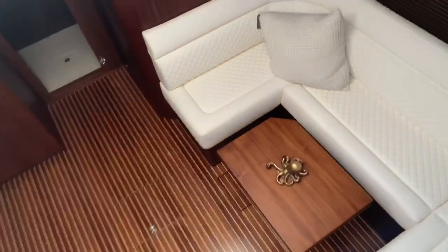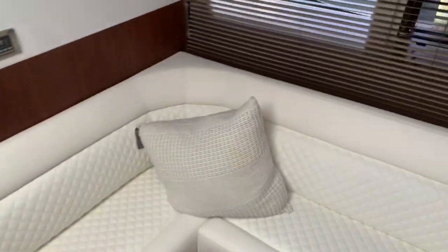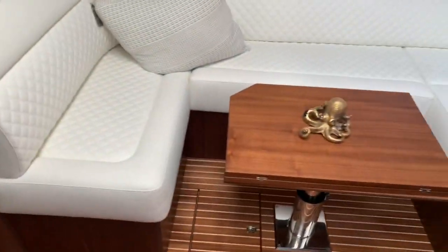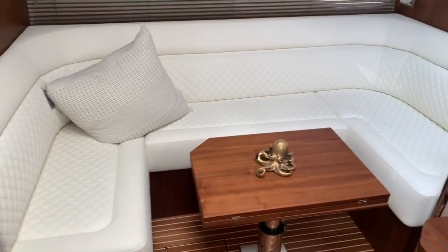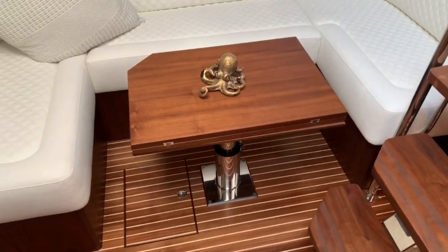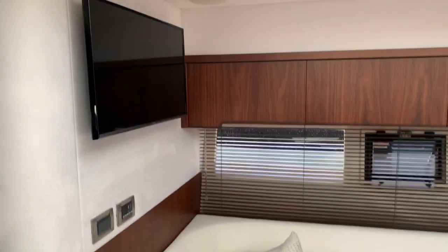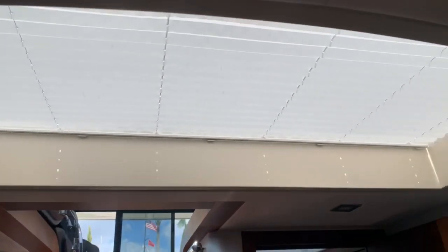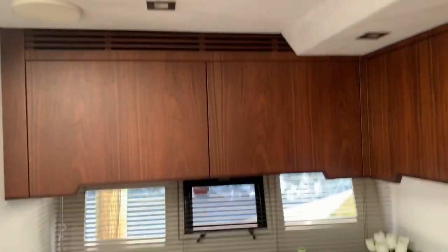Once you see the finish to detail, everything that Galeon is just highest quality. Look at these beautiful teak and holly floors. Looking starboard, we got a nice U-shaped salon area with a high-low pedestal. This can also be turned into another berth should you need it. Looking up, lots of skylights with shades, very high, over 6.5 foot headroom down here.